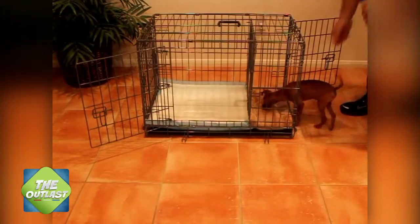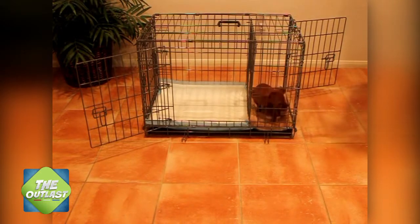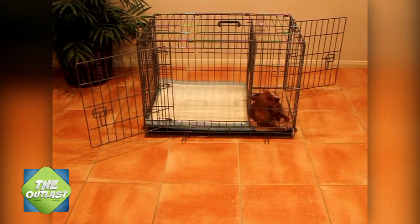Don't punish your puppy by putting or forcing them into their apartment. Your puppy's apartment should not be associated with punishment or anything negative. If your puppy ever needs a little extra motivation to go into their bedroom, simply toss a treat or a favorite toy on their bed.